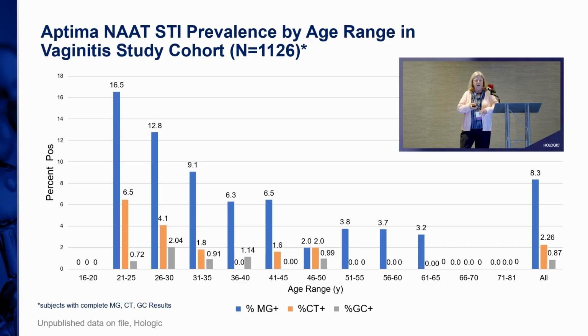But actually, most of those women have intermediate flora. There have been changes because Trichomonas does not like acidic pH, and so there have been changes in the flora, and most of those are intermediate changes with Trich. And then if we look at the STI prevalence by age range, it's pretty much what you would have anticipated, highest in the younger age categories, but still, especially Mgen, kind of over in the older age categories. And as I mentioned before, although this doesn't really show it, Trichomonas has a cumulative prevalence in older aged women.